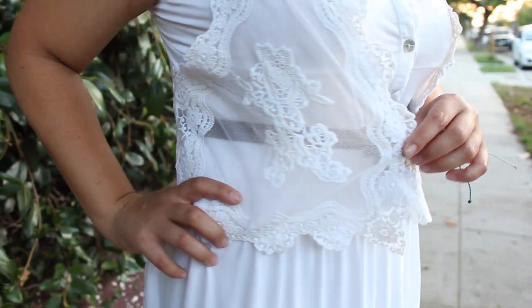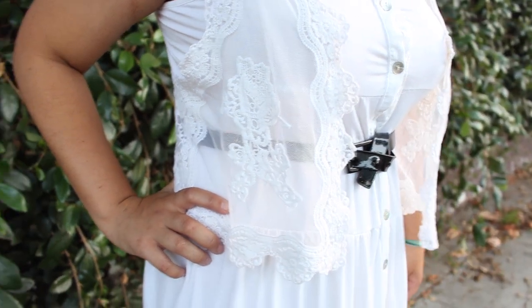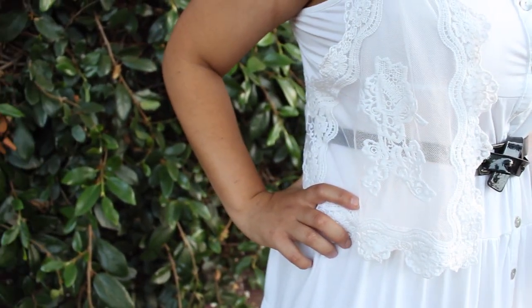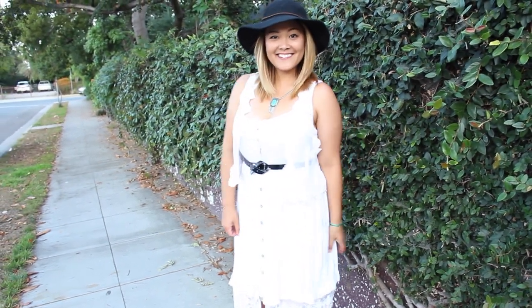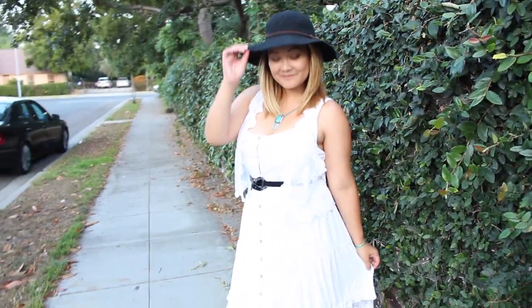My last essential is a lace vest. I don't know why, but when I think of boho, I think of lace. I really like this lace vest that I got from H&M. I've had it for years. I'm so surprised that it's lasted this long, but it's such a key piece in my wardrobe that I can't get rid of, because you can style it so many different ways. I think that's key when it comes to finding wardrobe essentials: finding pieces that you can style several different ways, and I think a lace vest is one of them. And I love that vest.